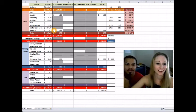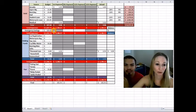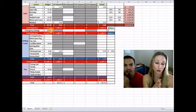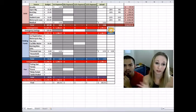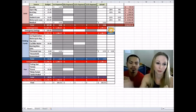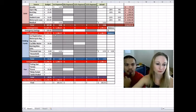Okay, so down to our emergency savings. We are budgeting. If we keep on budget for October, we should be able to put $100 towards that fund. Again, our balance right now is 0. We're starting over, you guys. So it's okay if you have to start over. You just get back on track and you do it.